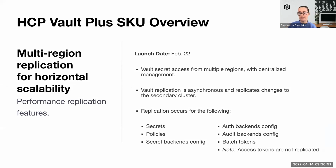This is secrets access management across multiple regions, obviously still limited within the regions that we offer, but as I mentioned, we do eventually plan on offering more as it comes. This should largely address a lot of latency concerns you may have when dispersing data across different regions. It's asynchronous and replicates changes to a secondary cluster. This is exactly how you would expect performance replication on your Vault Enterprise clusters.